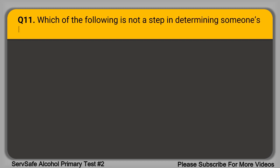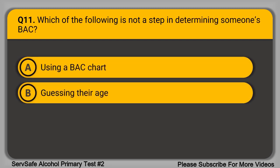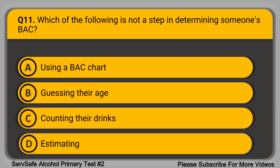Question 11. Which of the following is not a step in determining someone's BAC? A. Using a BAC chart. B. Guessing their age. C. Counting their drinks. D. Estimating their weight. And the correct answer is option B, guessing their age.